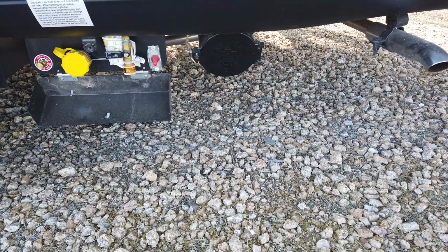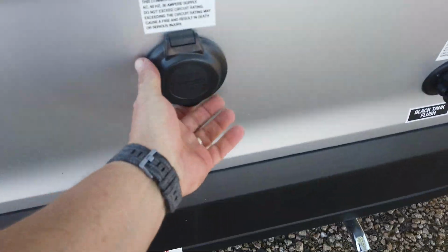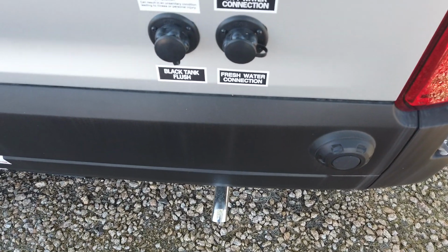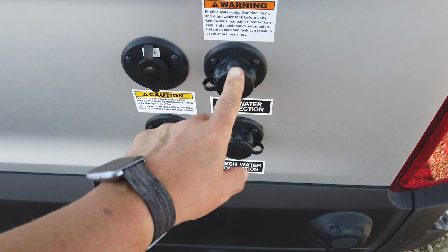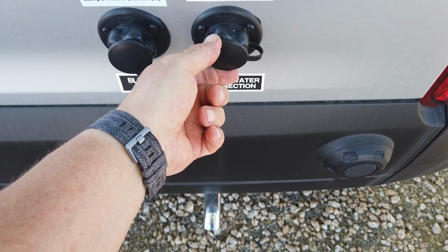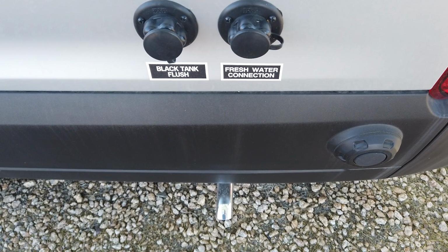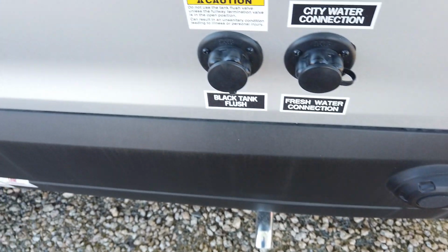And that black little tube looking fixture there is where we would store a sewer hose. Here's where I would plug in my 30 amp service. That's the cord that I just showed you. And then over here I have city water connection, so if I'm at a campground or I'm in my driveway, I can hook up a hose and I have full water access going in. This is a fresh water line connection here, meaning once I hook a hose up to that, I no longer need to have water in the coach. I can run right off the fresh water from the campground or my driveway.